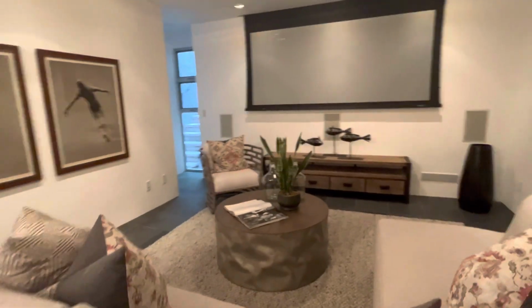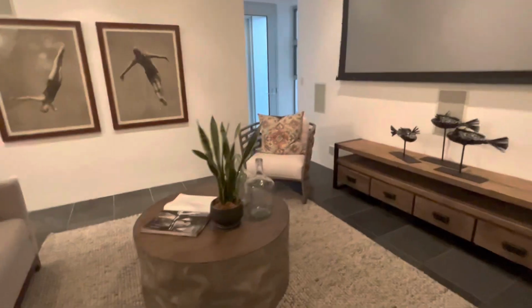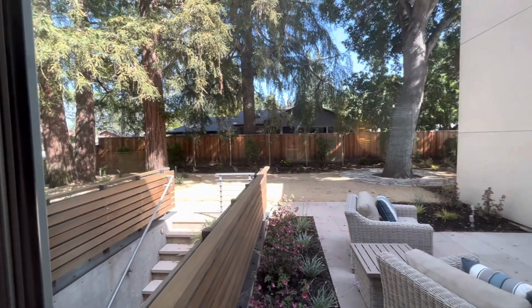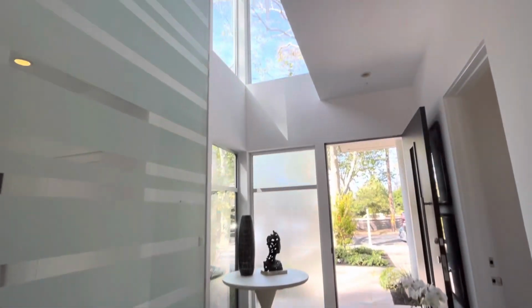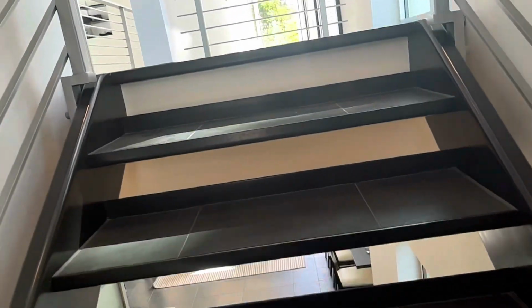There is a media room, perfect for watching movies or enjoying the Keisha Nicole Show. There is a yoga studio on the other side of the media room that leads up these stairs to this beautiful private courtyard. The black tiles to the beautiful frosted glass. The luxurious details are awaiting the new owner.